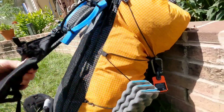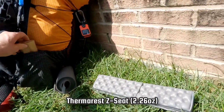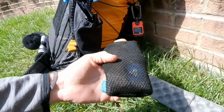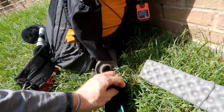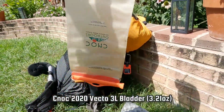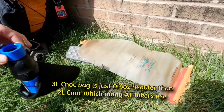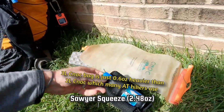Also on the outside of the bag, over on my left-hand side pocket, you can see that's my ubiquitous Thermarest sit pad. And I also kept my water kit. So my water kit, this is just the Anker battery box bag that I liked. Super lightweight and breathable. I did use the 3-liter CNOC bag, which worked really great for me. Loved it. Wouldn't have traded that for a 2-liter. Who cares about the extra ounce, I say. And then the Sawyer Squeeze, the full-size Sawyer Squeeze. That was all in my water kit.